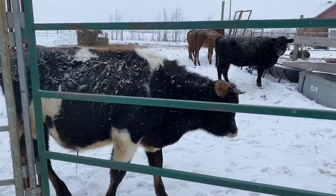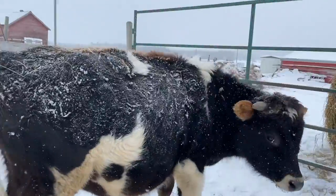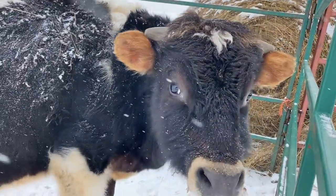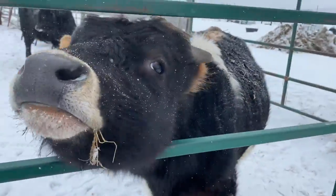We've got some spectators today. Hey, Colonel. Colonel, my little bull calf. So cute. He's Jersey Holstein. Hello. Oh, look at that nose. Look at that nose. Look at me.